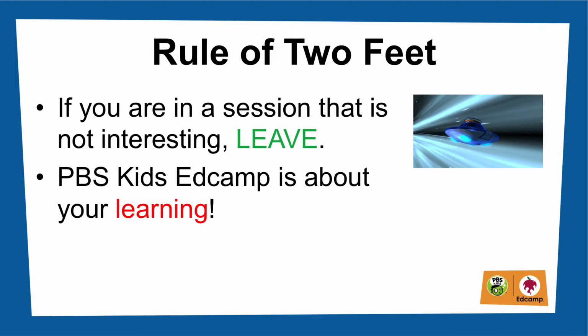In fact, you don't even need to attend a session. If there's a person in the EdCamp that you'd like to talk with more, that you'd like to pick their brain and plan something for later, find a place, go sit down, and start sharing ideas. The unconference model allows for that kind of impromptu collaboration.